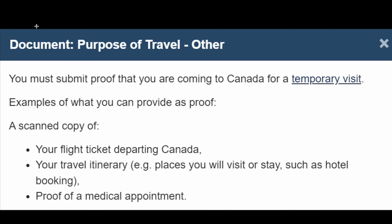Yeah, so I think the last part I didn't submit that because I'm not going there for any medical appointment. So I think for some others this applies. Okay, but for my visit, for my intention to get to Canada, I didn't include this, and I'm not going there for a medical appointment.